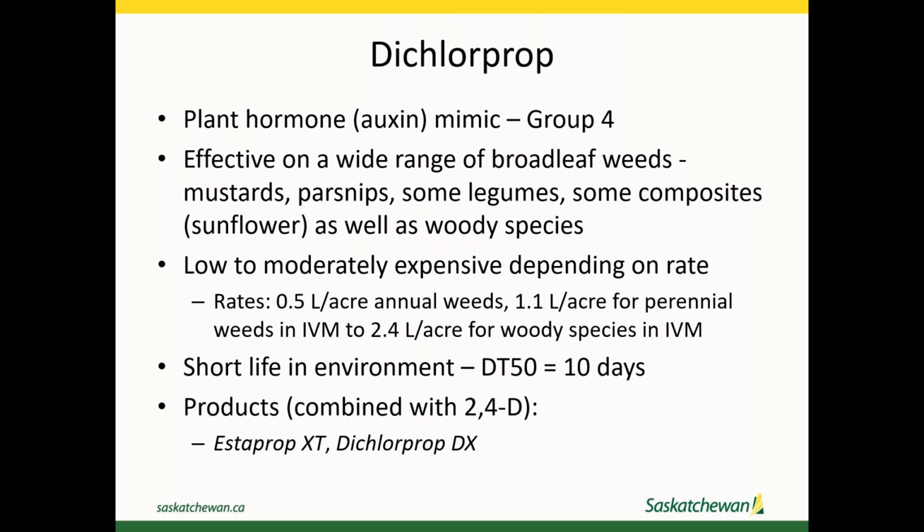again, it's a plant hormone mimic, and again, it's got a broad spectrum of weeds it impacts, very similar to 2,4-D. Essentially what it means is that this product doesn't break down in plants as fast as the 2,4-D might. So it's just a little more persistent in plants. It's low to moderately expensive depending on the rate that gets used, and there are a range of rates with this. So the half liter is for annual weeds and annual crops, 1.1 liters for perennial weeds and IVM, and 2.5 liters essentially for woody species and IVM.